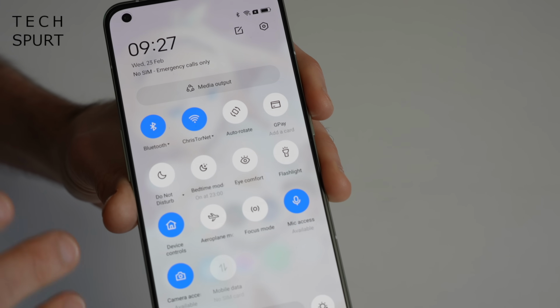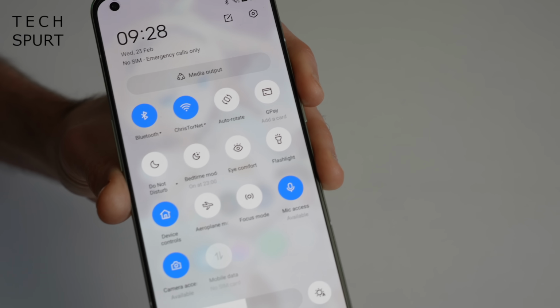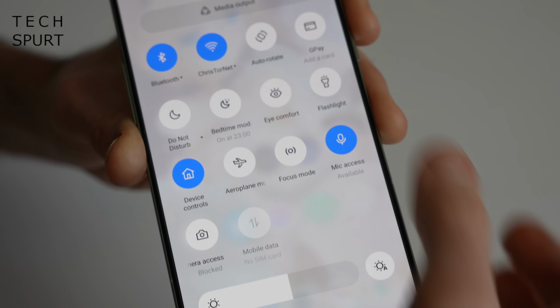And because this is Android 12, you've got some of those excellent privacy features on there, such as the ability to revoke camera and mic access to all apps just with a quick tap like so.